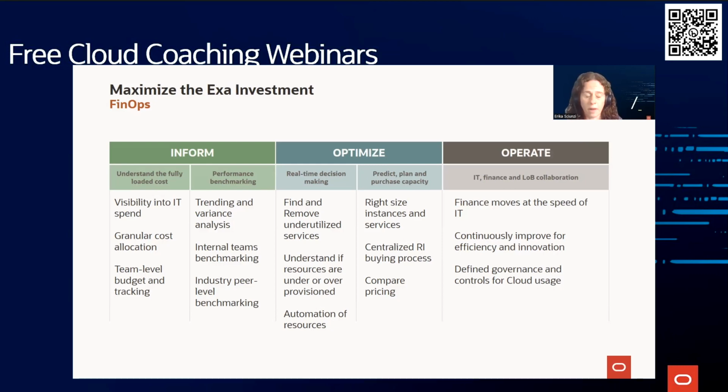So how can I inform? Inform means that I want to have a view of what is inside my IT, about my assets. I want to optimize them by taking real-time decisions based on fact and also on prediction. And then I want to be fast, so I want to continue to implement my efficiency innovation and define governance and control, for example for cloud usage, but also for asset usage in general. This is what the market is asking as a next step in monitoring, beyond what we have now in Exa in general.